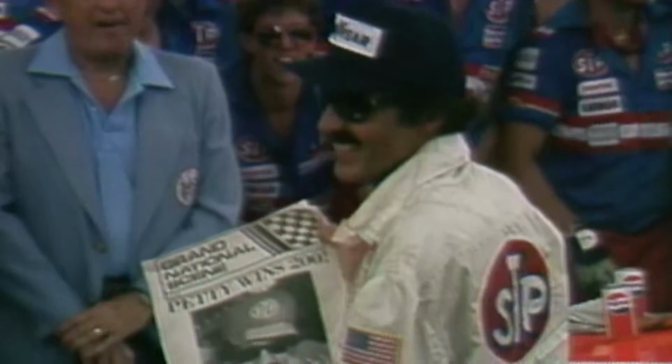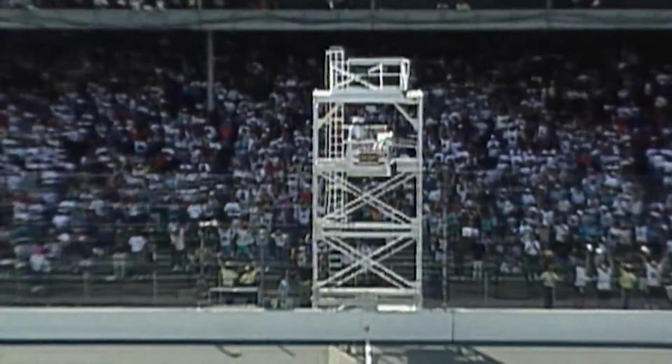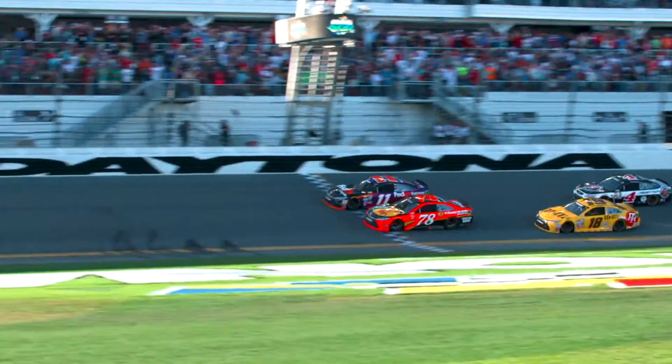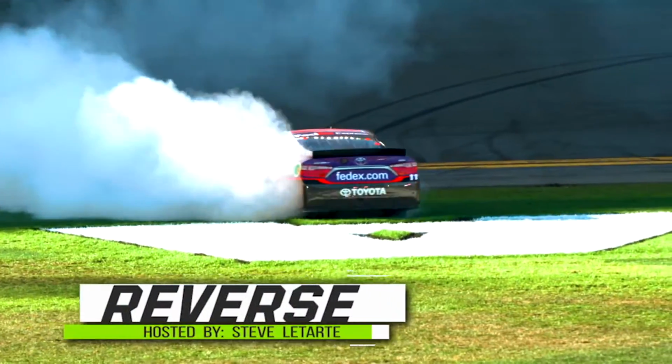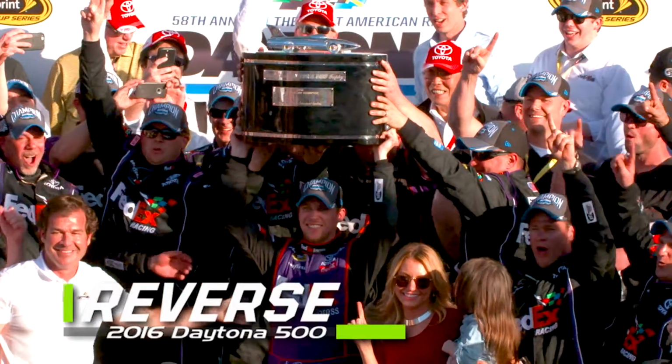As fans, we all know the biggest moments in NASCAR history. Whether it was Richard Petty winning 200, or Dale Sr. winning his 7th title, or perhaps Indiana's own Jeff Gordon winning the inaugural Brickyard 400. But how did they happen? How about the closest finish in Daytona 500 history? How did Denny Hamlin beat Martin Truex to the line in the 2016 Daytona 500 by mere inches?